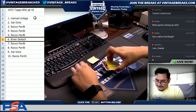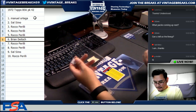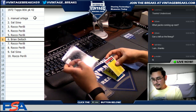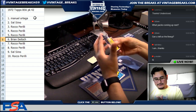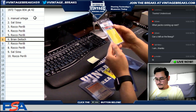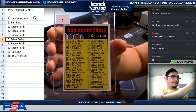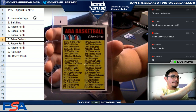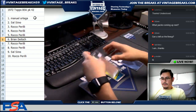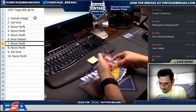Brian, I'm not sure how tough the checklists are in this set, but this one looks pretty nice. There you go, Brian. Just a little off-center left to right, top to bottom, but solid. Solid card. Rocco, Merv Jackson.